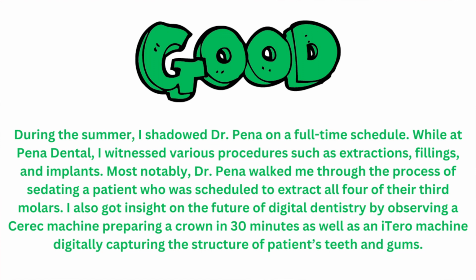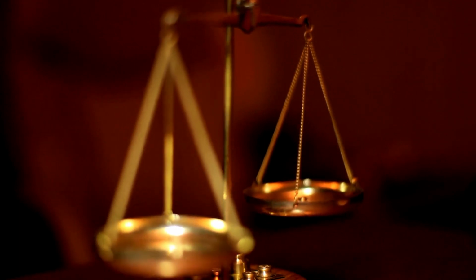In addition, in the bad example, there's a lot of surface level writing in the digital dentistry section. If we see the good example, I talked about the same exact digital dentistry. However, I enhanced the experience by talking about a Cerec machine and an iTero machine and how those are used in dentistry. Point is, when writing your descriptions, make sure you find a good balance of getting straight to the point, however, being very detailed at the same time about your actual experiences.